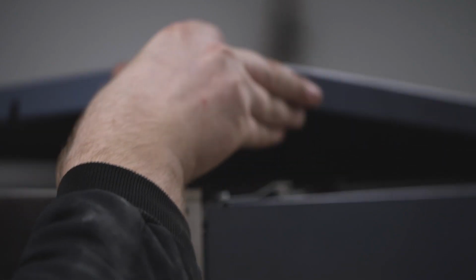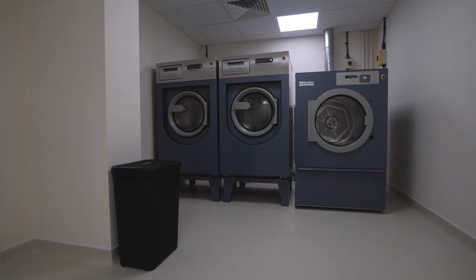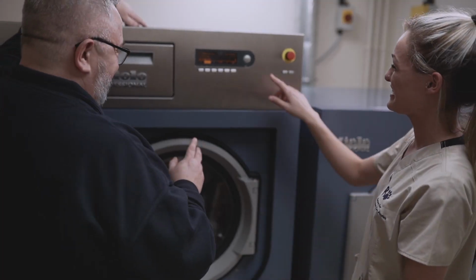It was also part of our green credentials to make sure that we were using equipment that was as green as it could be. So Miele was the obvious choice for us. There are two PW413s here from the benchmark range and a PT8403 electric tumble dryer.